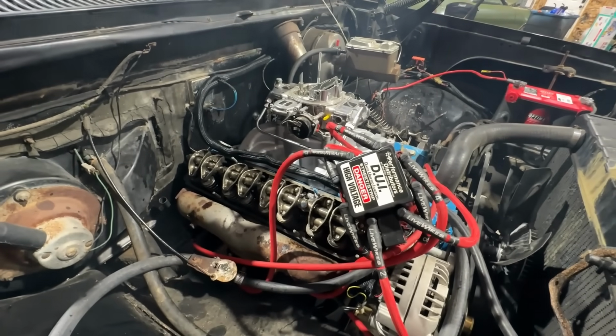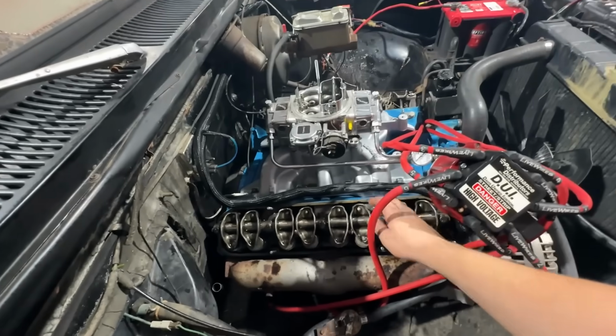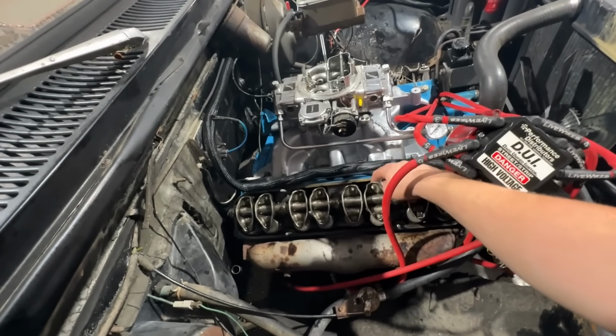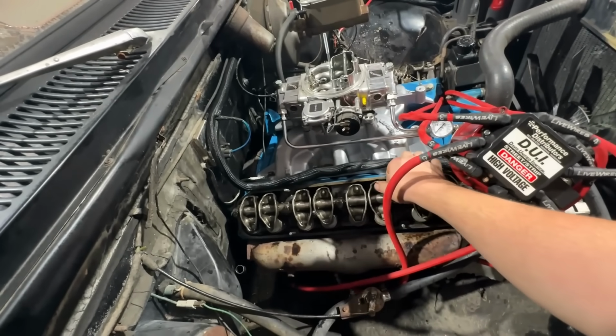Push rods fell out again. Because it was pumping it up and then it just quit. This one fell back out. And then this one never pumped up at all. The rest of them were working, but this one, it's sideways now.